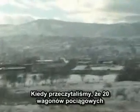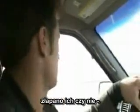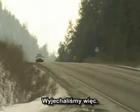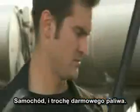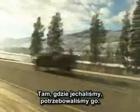When we read that 20 train cars were buried underground to grow marijuana, busted or not, we had to see this. So we set out. But not before asking our sound man if we could use his SUV, and coaxing him with a little free gas. Where we were going, we would need it.